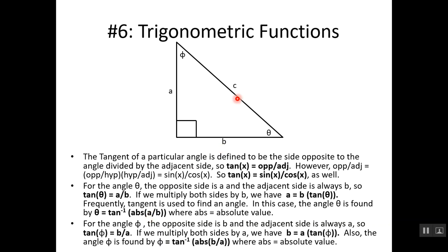Okay. What about phi? Doing tangent for phi. So tangent for phi is the opposite side, which is length of side B. That's the side opposite of it, divided by the adjacent side, which is A. So it's tangent of phi is B over A. And you can do the same thing that we did for theta. You can find B by multiplying by A on both sides. B is A tangent phi. Or you can find the angle phi by doing the inverse tangent of B over A. Absolute value in case they're negative.